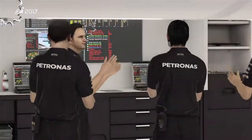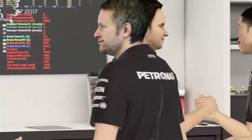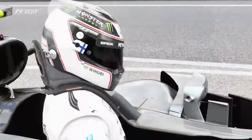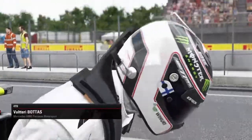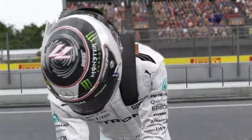Wind, track temperature, you name it. These cars come alive when the tyres are just at the right temperature. So the more easily you can keep them there, the better your race tends to go. And that's exactly what happened. Their car just looks so comfortable out there.